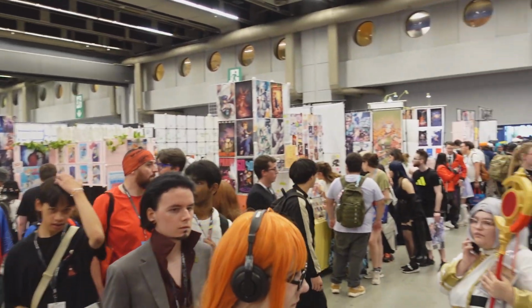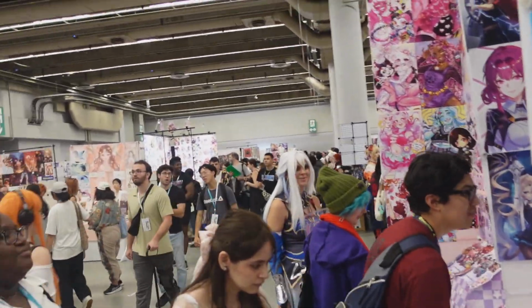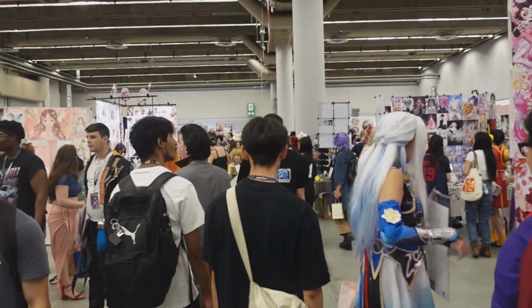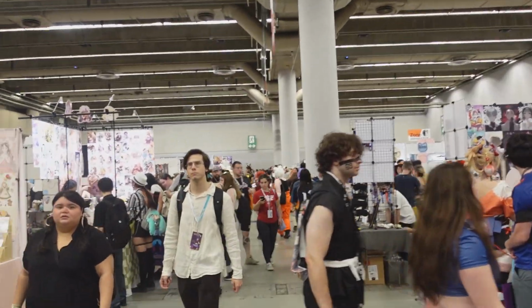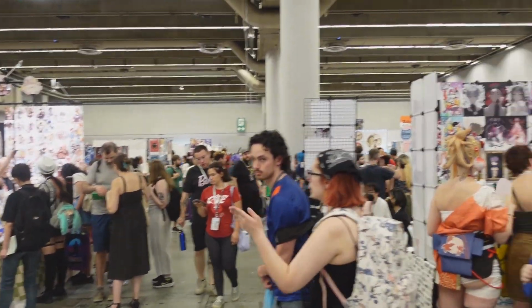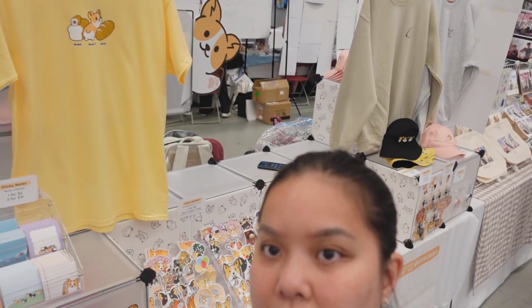It is super packed in here. So usually when I do conventions, I really want to walk around, but this is the first time where I don't even want to try walking around. I have a lot of friends that I've never met before that I really want to visit, but it's just so packed and so warm in here. So I haven't had a chance to visit all of my friends and other artists that I've been wanting to buy from. And we are done day 2. We are back for day 3.